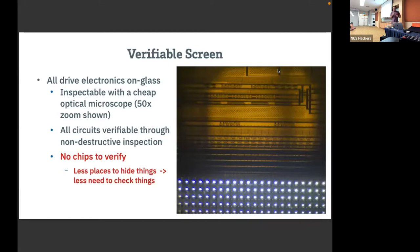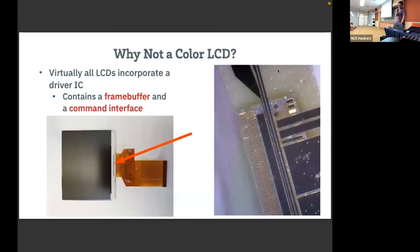The problem with a lot of the other screens, if you look at more of a color screen, say a TV or a smaller screen, is that you'll see a little bar sitting along the edge of several of them. This is actually a silicon chip. It's a weird shaped one, very long and thin, but it's fabricated in a very high-end process. It has a frame buffer and an I/O interface. So again, this is another attack surface that's difficult to enumerate.